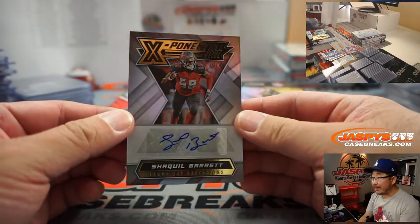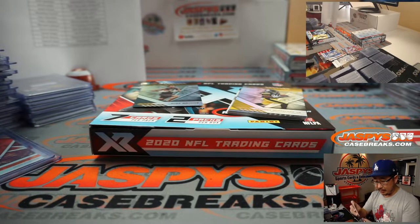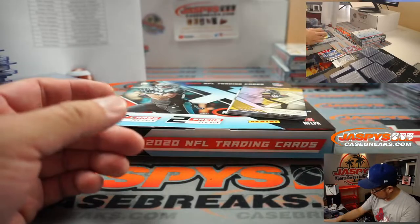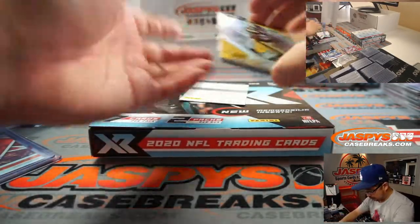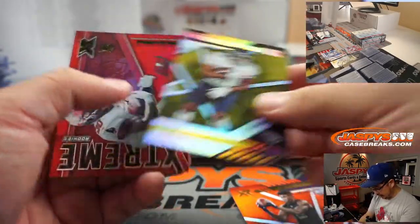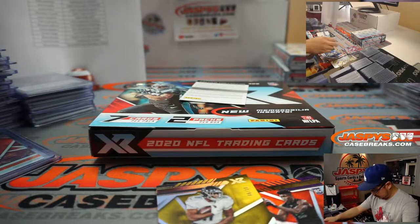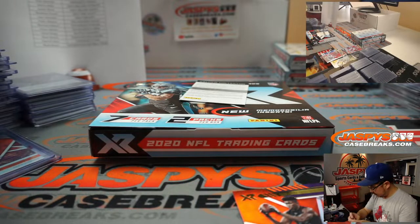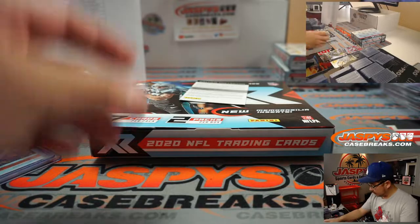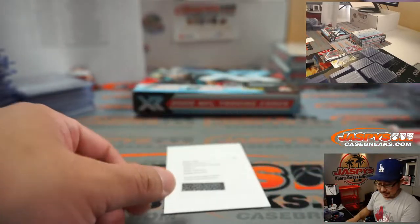And then we've got a Shaquille Barrett, Exponential Ink autograph, 35 out of 49 for the Tampa Bay Buccaneers. That'll be for Mark Nation. That's to 99, A.J. Brown to 10, Extreme Rookies, Keyshawn Vaughn to 149. All right, and the redemption is Chase Young again. Another one for Mark.